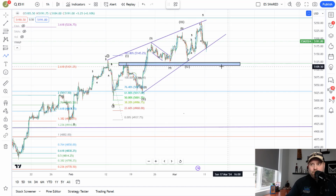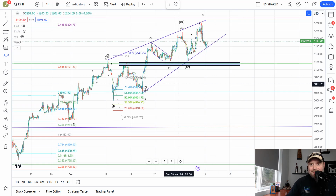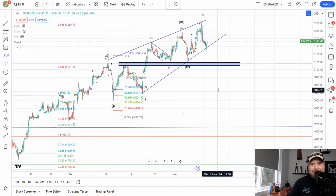And a break of this blue support box that I've been talking about now since last week would be a strong indication of a breakdown in the market. I'd still want to see follow through back below these lows over here. But once we see that, that would be a very strong indication that we have a fairly major top in place, if not a very major top in place, just depending on what happens thereafter.